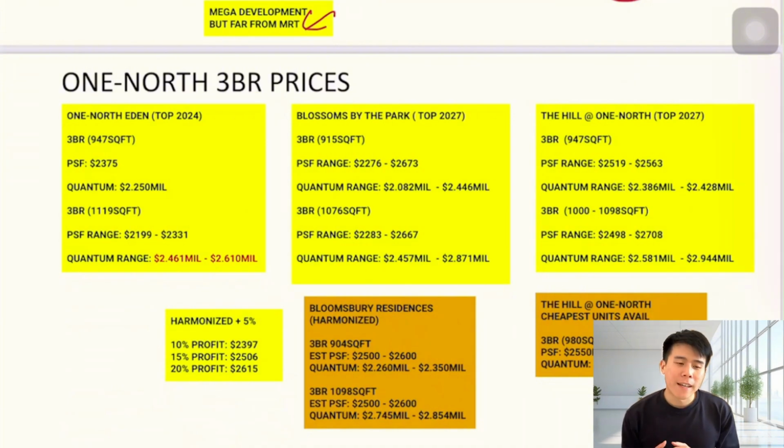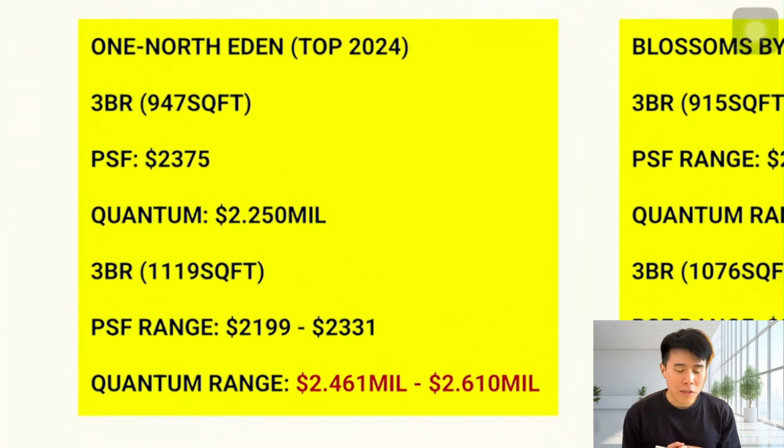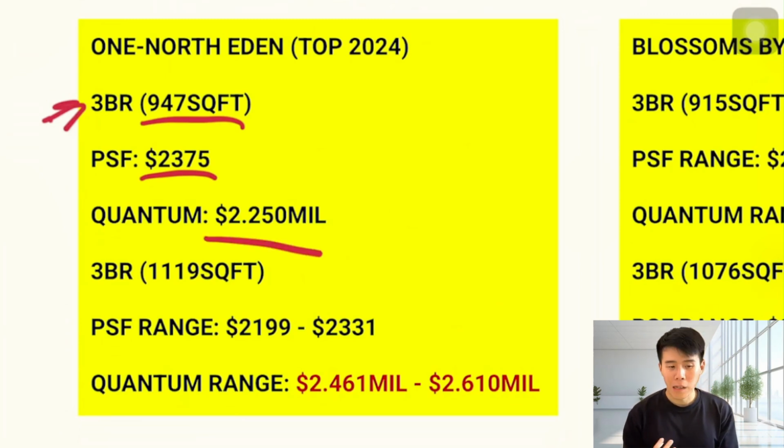Okay, so now we look at the One North 3 bedroom prices. For One North Eden, this is a recently TOP project. In the 3 bedroom, 947 square feet, PSF is around the 2,300 range, quantum 2.2 million.